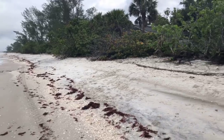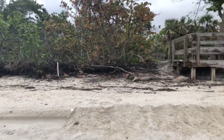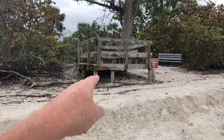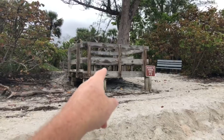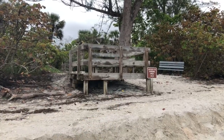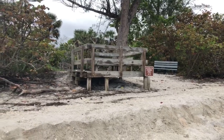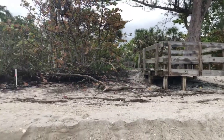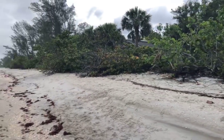Oh, this is where I came in at. Oh, there's another big gust of wind. Here's where I come in, right here, the north end of Area 3. That's a great little place to sit on that boardwalk and watch sunset. There's a nice little bench on it. Great place to take in the sunsets. The north end of Area 3, parking lot 3.